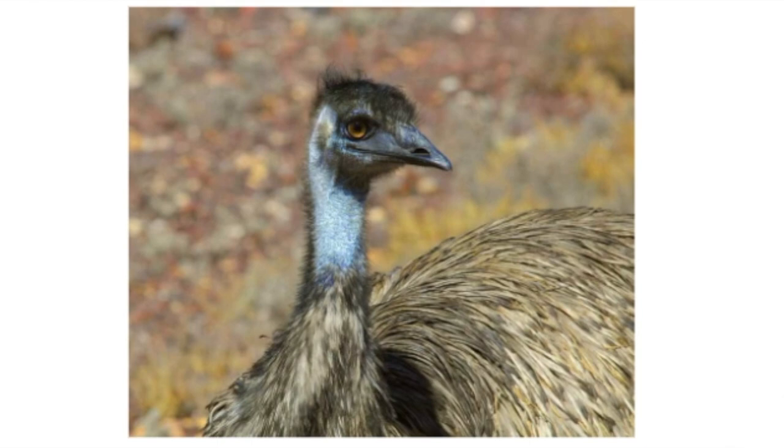Emus are unusual birds. They don't tweet, they grunt. They don't fly, they walk. And they can run as fast as 30 miles per hour. They belong to a group of flightless birds called the ratties. Emus are the second largest bird in the world after ostriches. They stand up to 6 feet tall and can weigh up to 121 pounds.